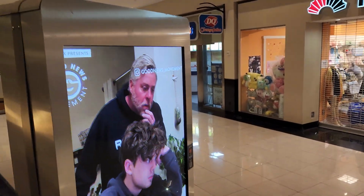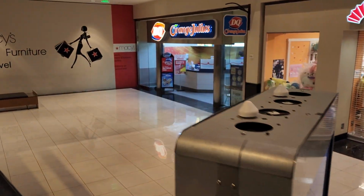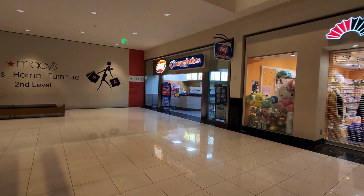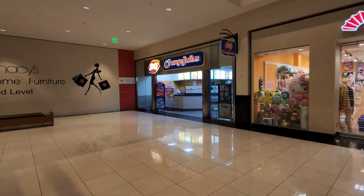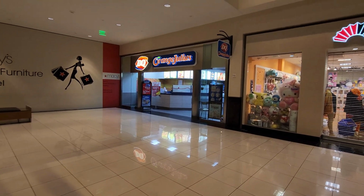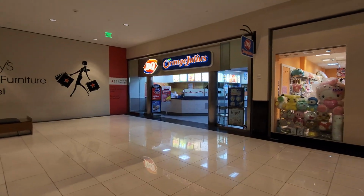I forget about this corner spot right here. They do have an Orange Julius. Oh wait, I came here to go to the restroom. Yeah, I forgot this is the only Dairy Queen around. This is the only place you can get a Blizzard. I forgot about that. Yeah, next time I come to the mall, I'm gonna have to go grab a Blizzard here, dude. Dang it.